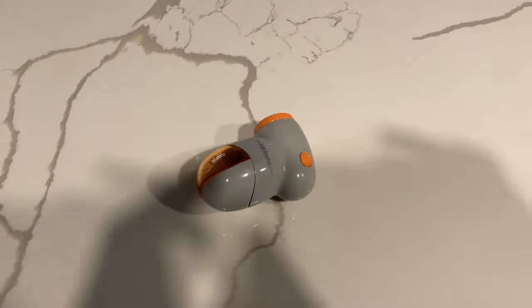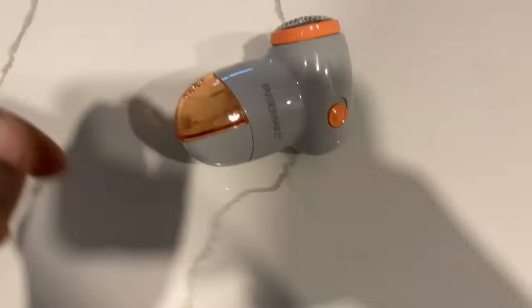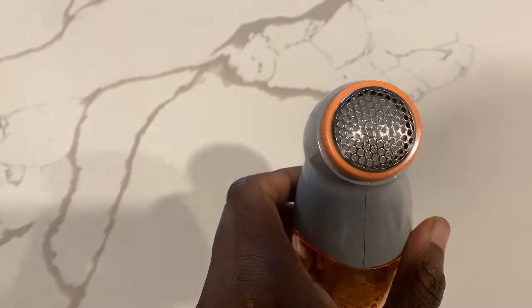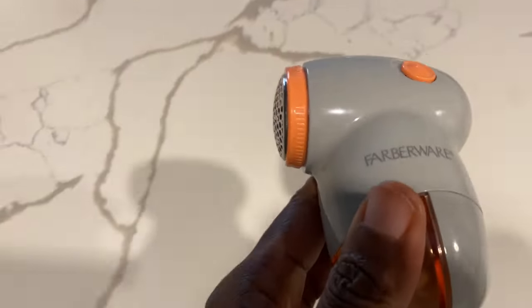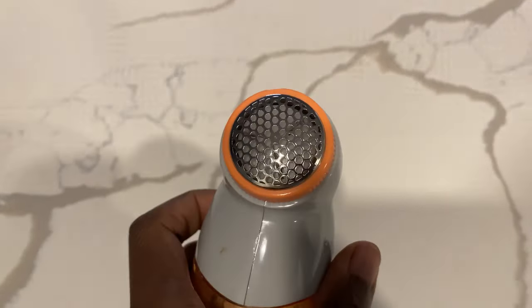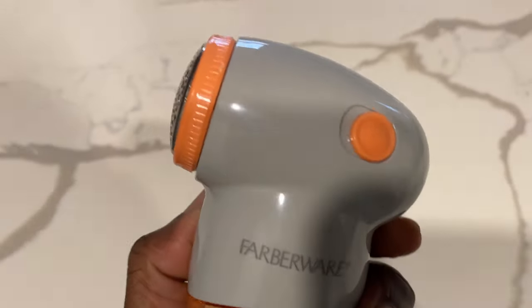Okay, so this is something else I have that I wanted to show you guys. I was walking out the door and I thought about it. It's a little lint remover, but it's battery operated. So when you have those towels and linens that get those little knots on them, and they're otherwise in good shape, you just take this, turn it on, and pass it back and forth, and it just cuts away all those things. So I find this very handy.